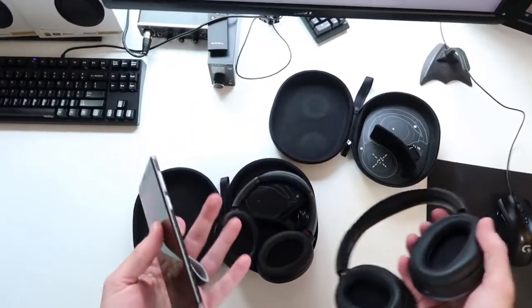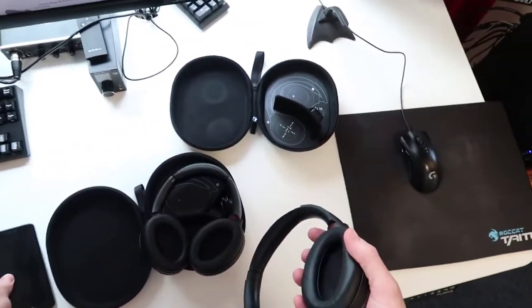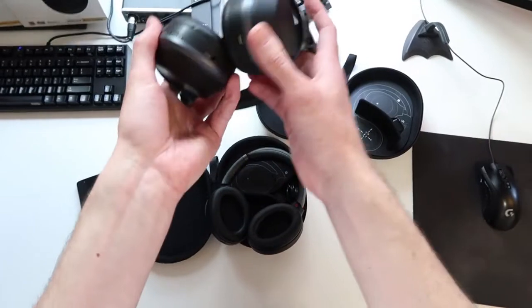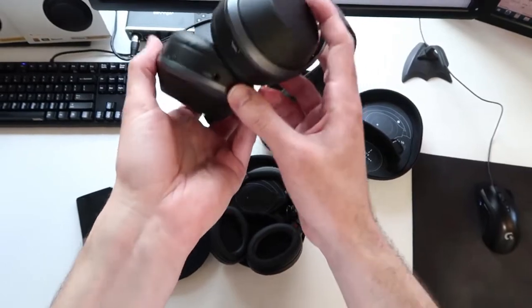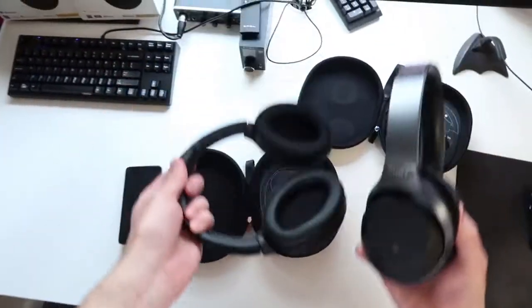So that easily encompasses 320 kilobit per second MP3s. And for me, I think it would do lossless files. I wouldn't really have a difference. You can plug a cable in, but why? They're Bluetooth headphones. You did buy them to be Bluetooth. And they're supported on both. And they're not in a competition.